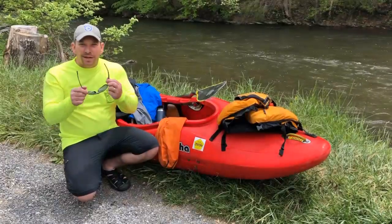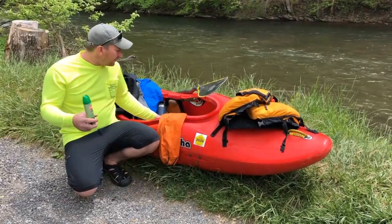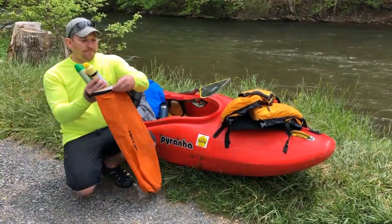Some other things you want to have with you. Baseball hat. Some sunglasses. Really good things to have with you. Bug spray. Bugs can be out there. Some sunscreen. Great things to have along. You can keep them in your dry bag.